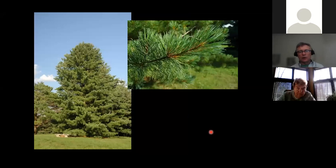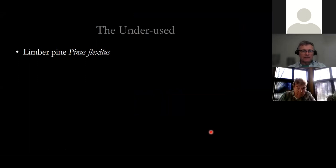Korean pine, very closely related to our white pine. I tend to tell people if they're interested in Korean pine, it's sort of a smaller, tougher version of our white pine. And whenever I've seen it, again, this is actually the University of Minnesota arboretum in St. Paul, and it'll grow here. There's some at Hidden Lake Gardens, and it's a great tree.